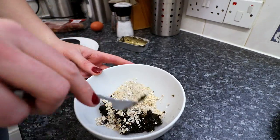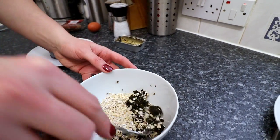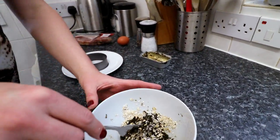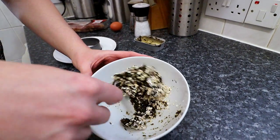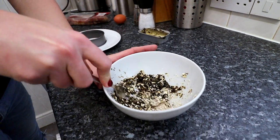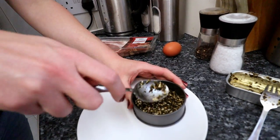Mix it till it forms a nice firm something or other. What's the word I'm looking for? Dough. Mixture. A nice firm mixture. Now this should apparently form two patties. So I've got a crumpet ring slash egg ring. It might be a bit too big, but we'll go with it anyway. Kind of looks a bit like black pudding.